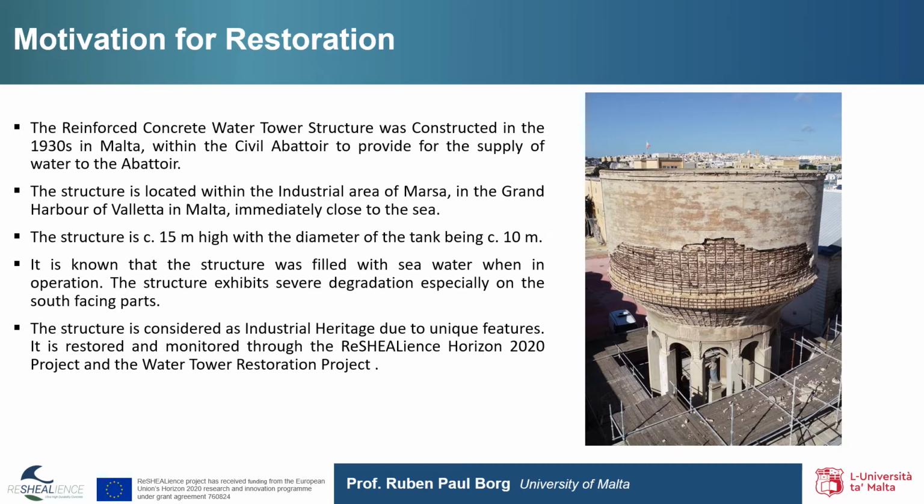The structure is circa 15 meters high, with the diameter of the tank being circa 10 meters. It is known that the structure was filled with seawater when in operation. The structure exhibits severe degradation, especially on the south-facing parts. It is considered industrial heritage due to the unique features. It is restored and monitored through the Resilience Horizon 2020 project and the Water Tower Restoration Project, led by the University of Malta.